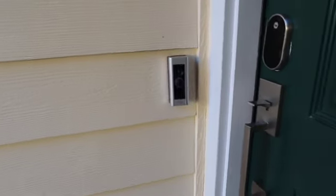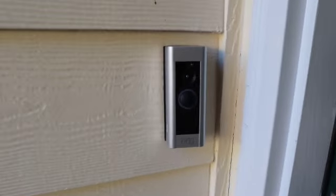I also have a Ring doorbell. I like Ring. I have a couple other Ring devices here that I'm going to show you, but a Ring doorbell is very cool. If you're watching TV and you have a Fire TV or a Fire Stick, it shows up on the corner. On my Samsung refrigerator, which I'm going to show you guys in a few, it shows up there, and it announces all over the house when someone presses your doorbell.